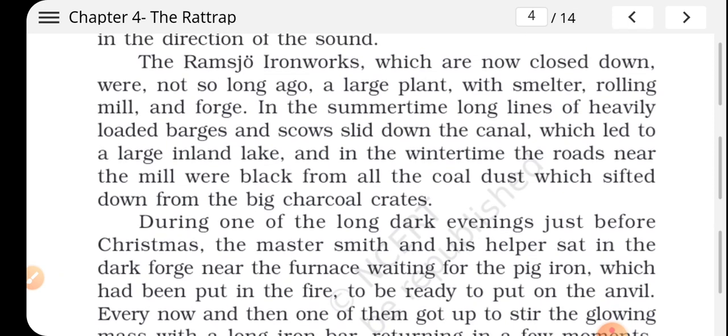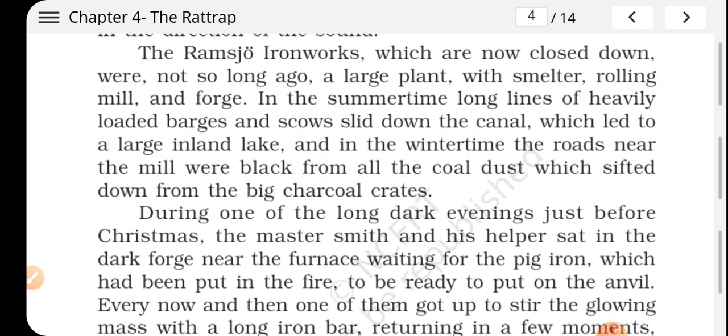Coming to the next paragraph. The Ramsajo iron works, which are now closed down, were not so long ago a large plant with smelter, rolling mill, and forge. So he reached Ramsajo iron works, which is now closed, but a long time ago, it was a large plant with smelter. Smelter means the machines which melt the iron. Rolling mill, the machines used to shape the iron into flat sheets. And forge is an area with fire, furnace.